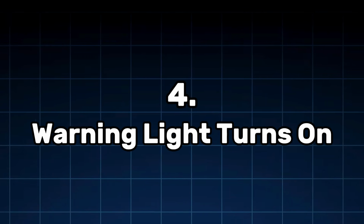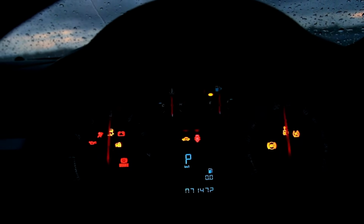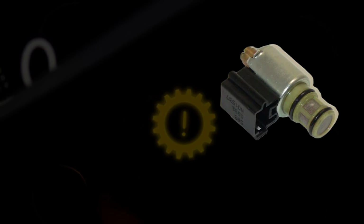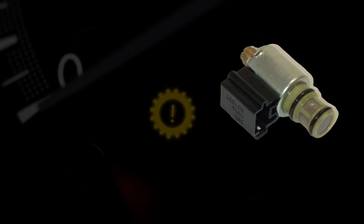Warning light turns on. When you see a warning light on your dashboard, either it says something about the transmission or it's just the check engine light. Your car is trying to tell you something important. Modern cars have computers that constantly watch how the transmission is performing. When the computer notices the shift solenoid isn't working right, maybe it's too slow, not responding at all, or acting strange, it turns on the warning light to alert you.